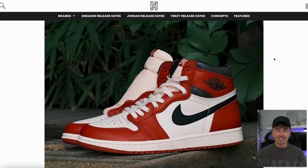Let me know what you think of this sneaker. Do you think that Jordan Brand did the right thing? Are the details good enough for you? Is it true enough to the OG Chicagos for you? Let me know your opinion down in the comment section. That is the final story.